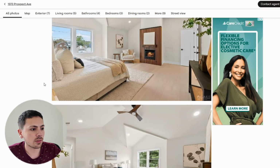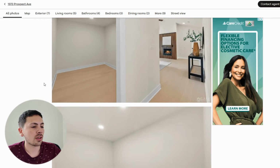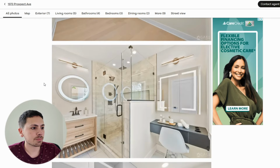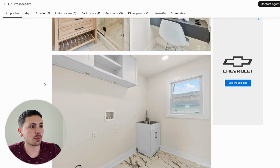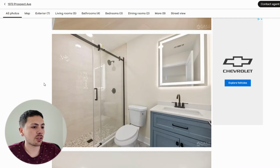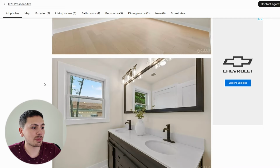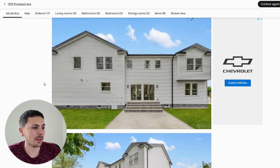High ceilings, master bedroom, a lot of natural lighting that you can see. Walk-in closet, very nice, big bathroom. It's actually not a huge bathroom, but it's very nicely renovated. And going down the list here, you're gonna find a few other photos. I definitely want to see the backyard, how it's looking. That's definitely a huge selling point for a lot of people buying here.